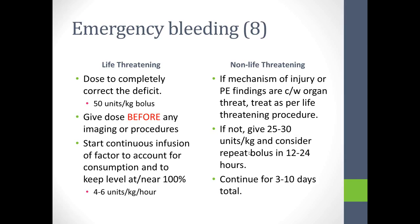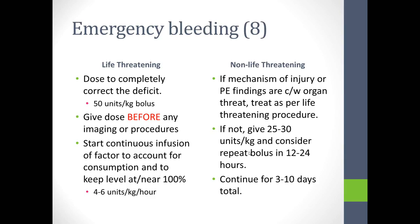So for emergency bleeding, we're going to use Factor VIII. We dose to completely correct the deficit, and our dose is 50 units per kilo as a bolus. Remember, the nature of the injury and the time between the injury and when they get factor determines the outcome of the bleed. So we image after we give factor. This is critical: you always give factor before they leave your site. After you've given the bolus, we start a continuous infusion of factor to account for metabolic consumption, and we try to keep the level at or near 100%. This calculates to about 4 to 6 units per kilo per hour.